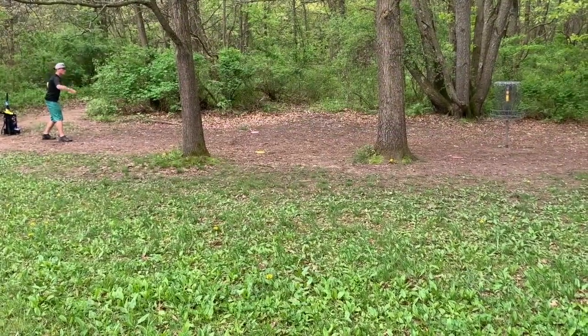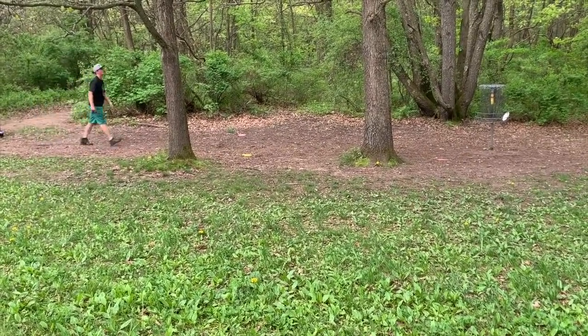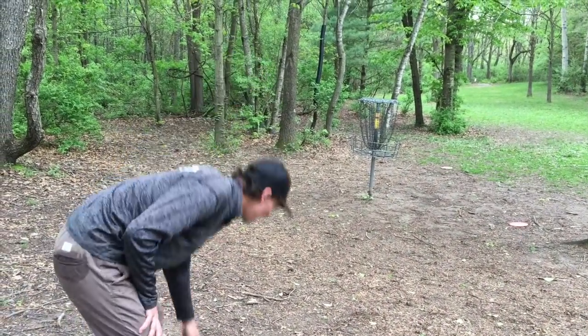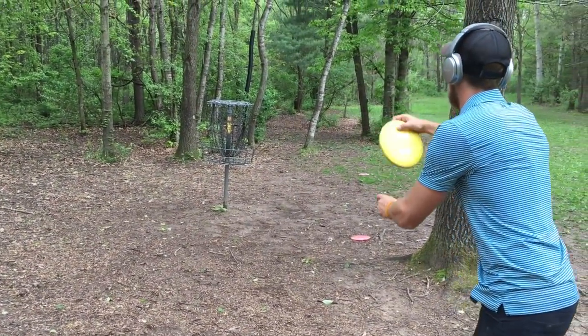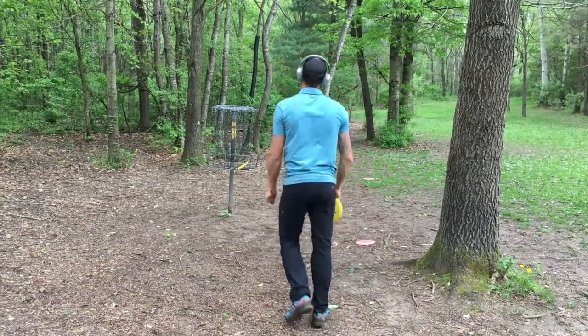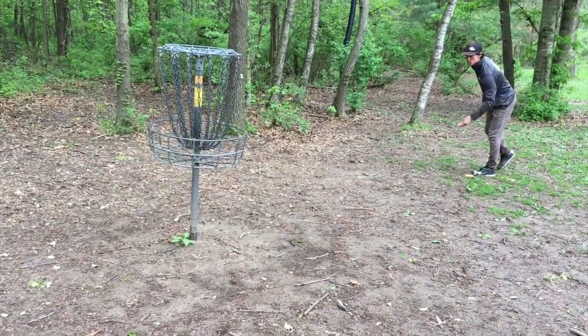Yeah, and this basket's sitting a little lower from some of the normal baskets, and it's right after an elevated basket. It is. So that definitely can throw you off. Oh, and he misses it again. If you pay too close attention and worry too much about the basket height, this course can get to you. Especially like you said, there's two elevated, and then there's a couple that are shorter that are right after it, which can definitely mess with you.